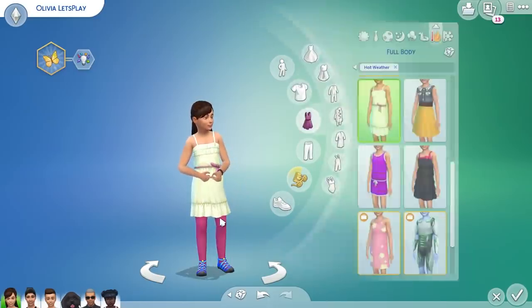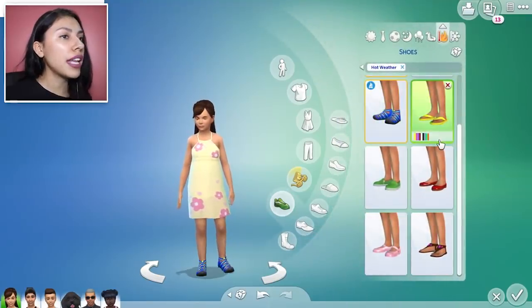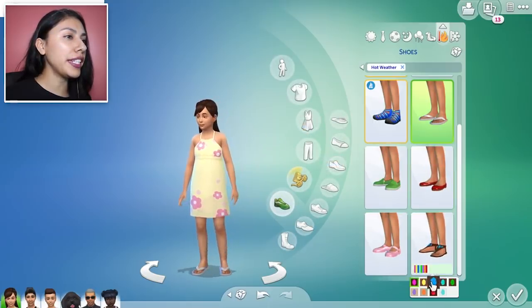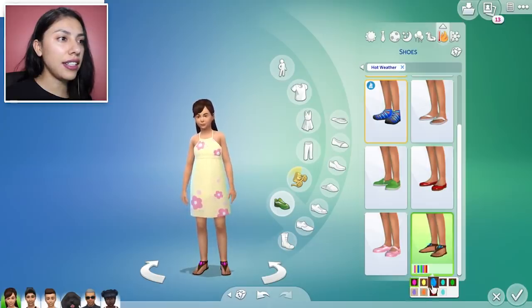And now she needs a summer outfit. So we got this cute dress and now all we need is some cute little flip-flops and we are ready to go. So let's see. I'm not a big fan of those in particular. So let's try these here. Let's see how these look.